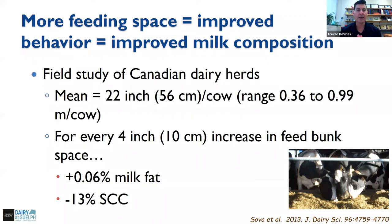And what we found in the case of this analysis was that the mean amount of space was close to our recommendation, which I'll come to in a minute. It's close to that 2 foot or 60 centimeters of space per cow, but that did range considerably from just over a foot to almost 3 feet of space per cow, or 36 to 99 centimeters per cow. What we found was that every 4 inch or 10 centimeter increase across this range was associated with better milk fat and lower somatic cell count.